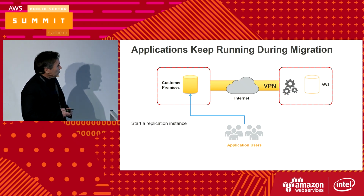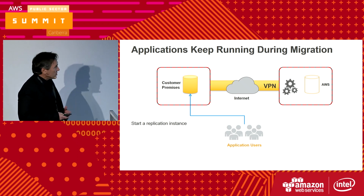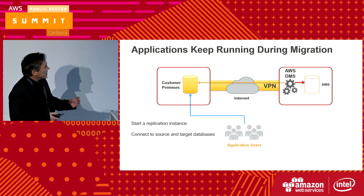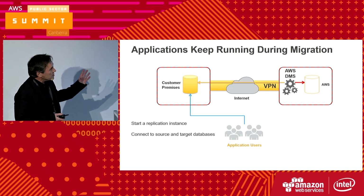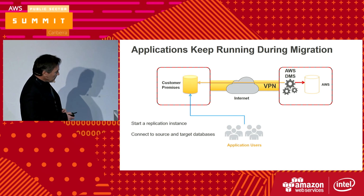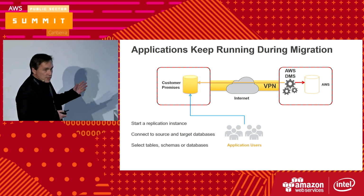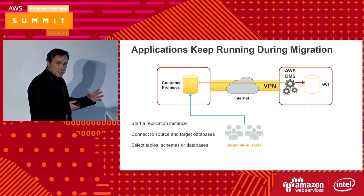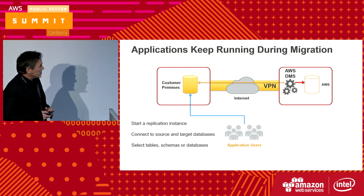The first thing you do is start a replication instance within the DMS system. That replication instance will connect to both your on-premises database and your target database in AWS. The next thing you do is select the schemas that you want to migrate. You may not want to migrate the entire database. You just might want to migrate a set of schemas over.